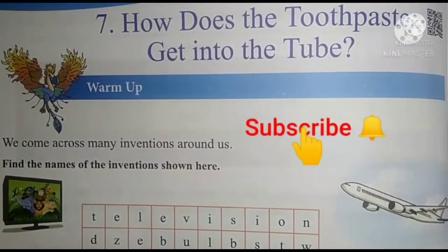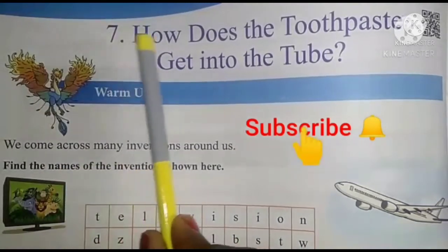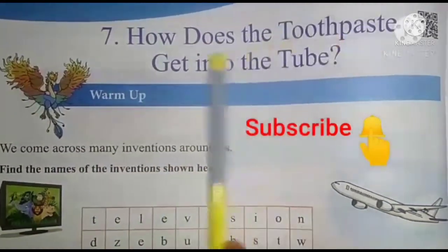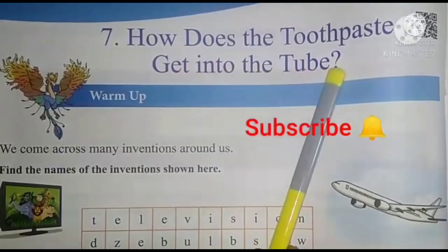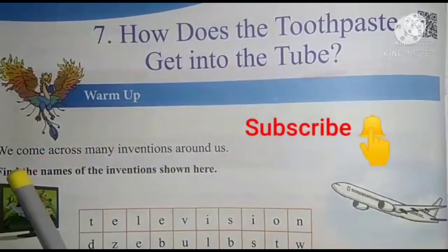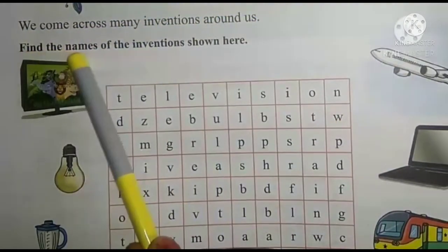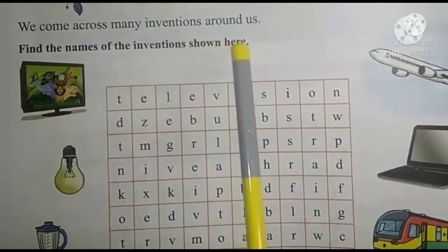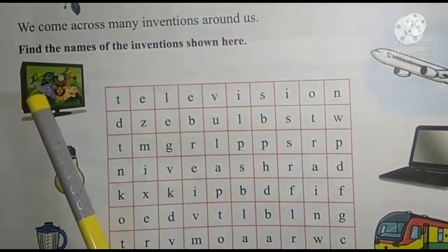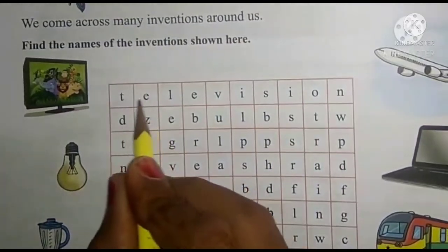In this video, we will see the exercise part of Unit 7, that is, how does the toothpaste get into the tube? Dear students, before the exercise part, we will see the warm-up activity. We come across many inventions around us. Find the names of the inventions shown here. This is television. So find out television in the given grid.